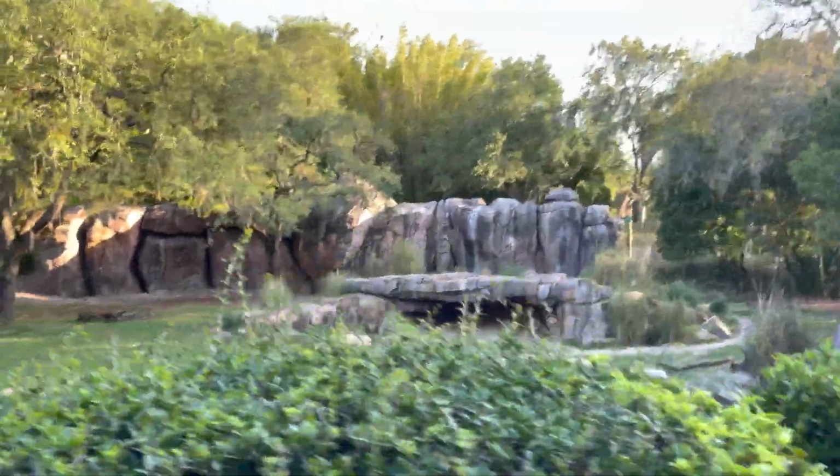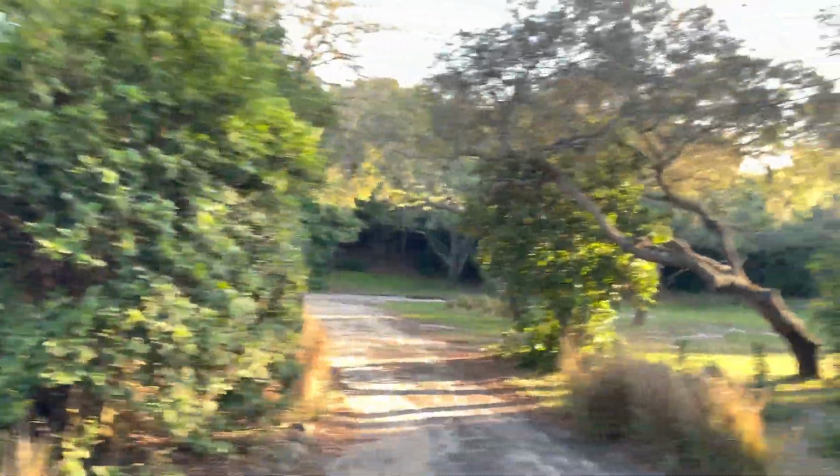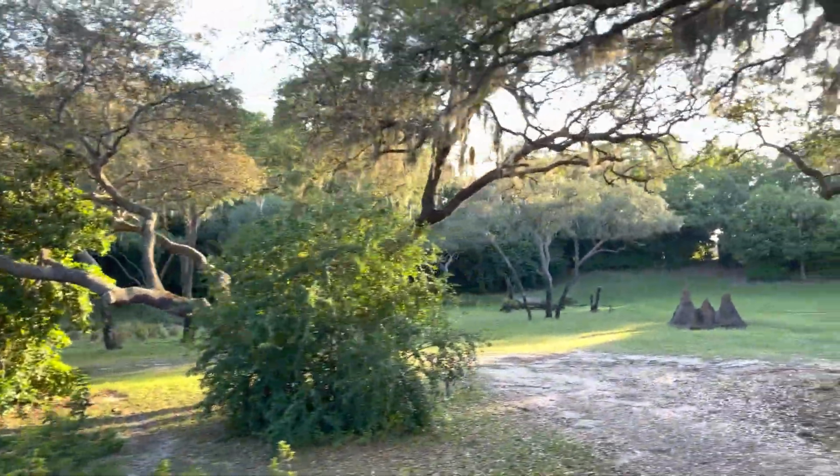They're up right now. Now we have 2 hyenas.